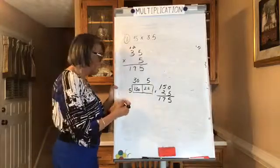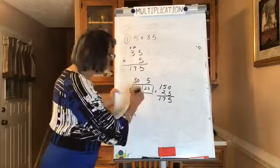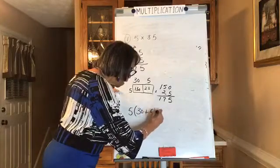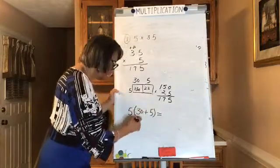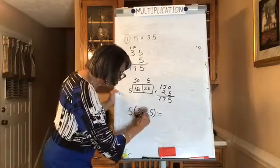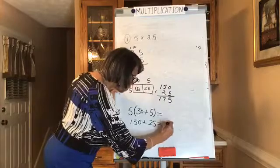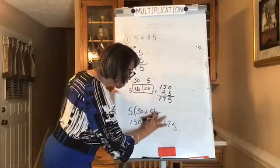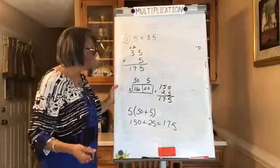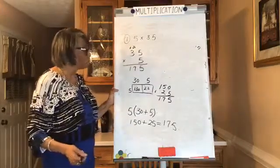And the last one would be 5 times 30 plus 5. And that equals 5 times 30, that's 150, plus 5 times 5, which is 25. And that equals 175. Okay, was that hard? Which method do you like best? The standard method, the box method, or the one where we expand the numbers?